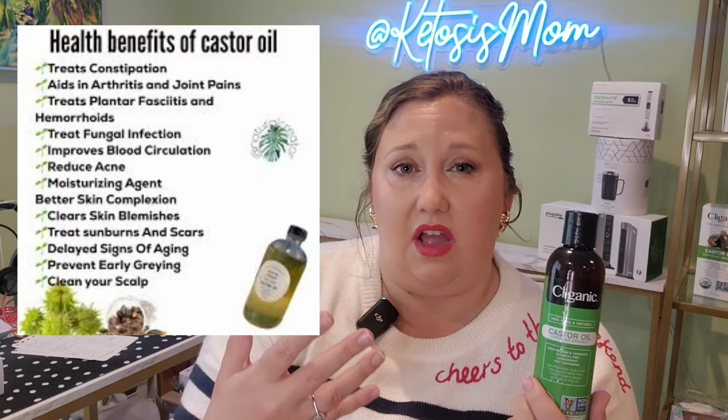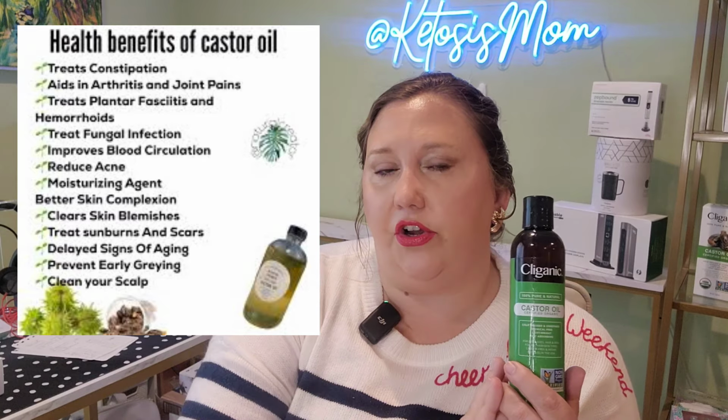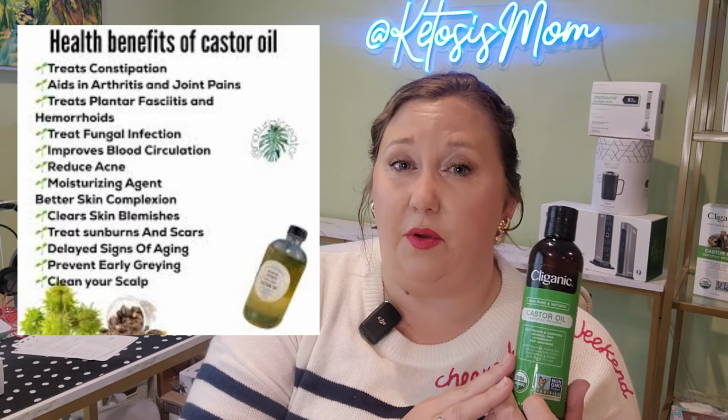This is one of those things that you really have to watch getting it on your clothes though. It's not something that's going to soak in very easily and then you can just be on your way. So I have to pick and choose when I do my castor oil, but I do really like it. And I know that with me having an autoimmune disease, I have a lot of inflammation in my body, and one of the benefits of castor oil is reducing inflammation.